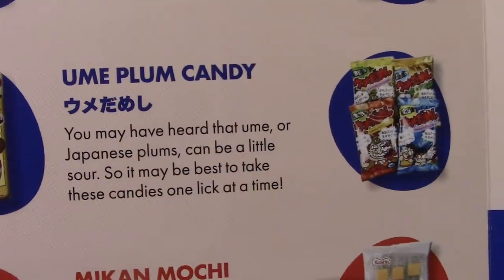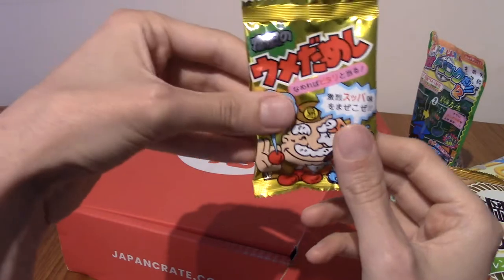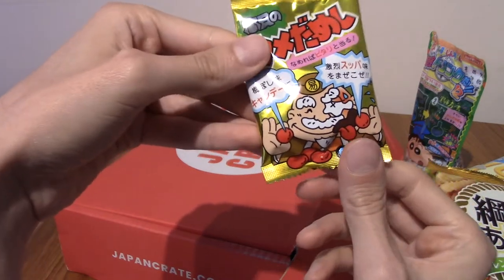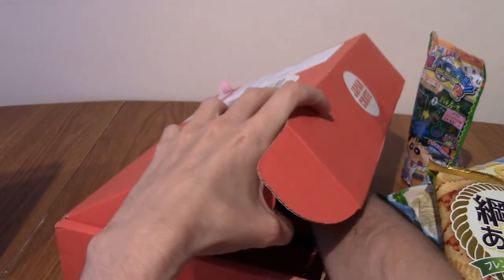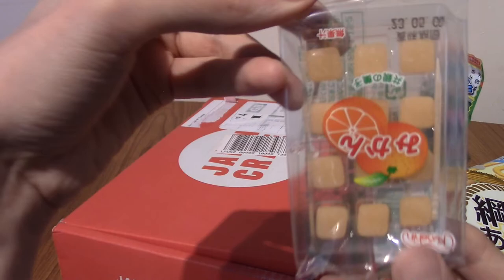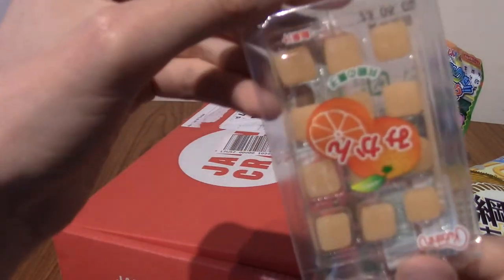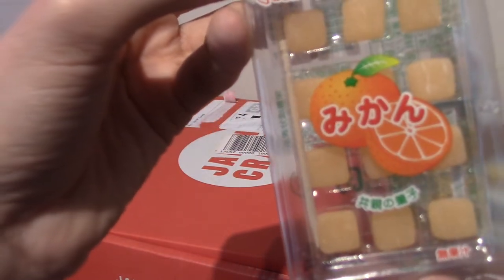This is Ume Plum Candy. So yet again, kind of as with the other plum thing, Japanese plums are very, very sour. So these are really sour little ball things. I might have the sour plum like paper, I think, for the snack I'm going to have this episode. So I'm very curious. I'm not great with sour things, so we'll see how it goes.